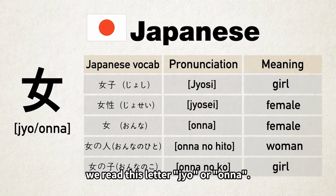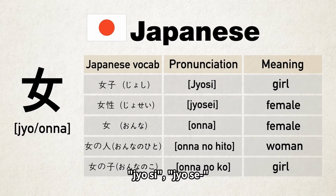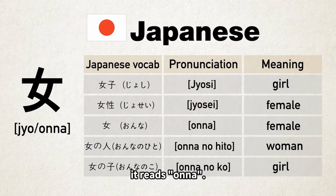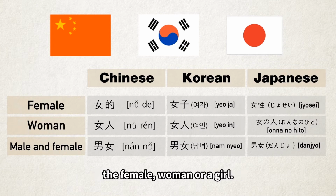In Japanese, we read this letter jo or onna. Jo is how we read this when this letter and the other one are mixed up in one vocab, like 조시, 조세. And when this letter is used by itself, it reads onna. Onna, onna no hito, onna no ko. All these vocabs mean the same, the female, woman, or a girl.